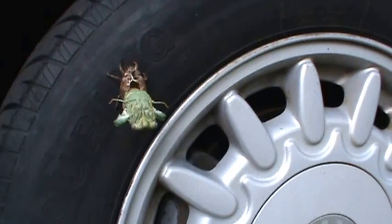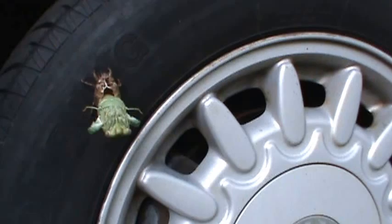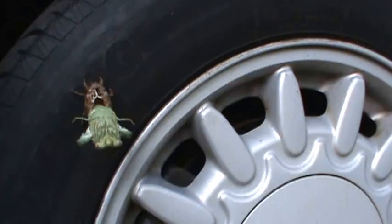See his wings? Oh, it's starting to have a wing now. Yeah, well, he's had them. They were folded up. Oh, no, I know. He had to fold them to get past his shell. Wow. And now he's going to unfold them again and fly away. Wow. He's kind of drying out because he was awfully wet.